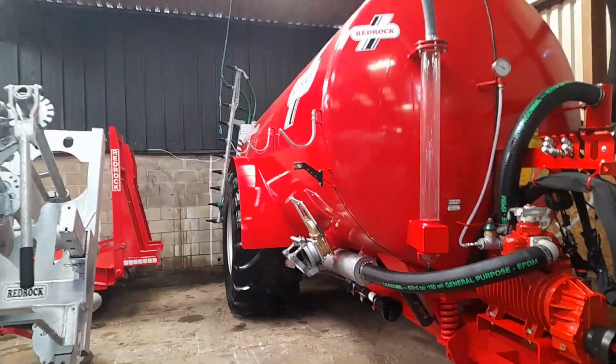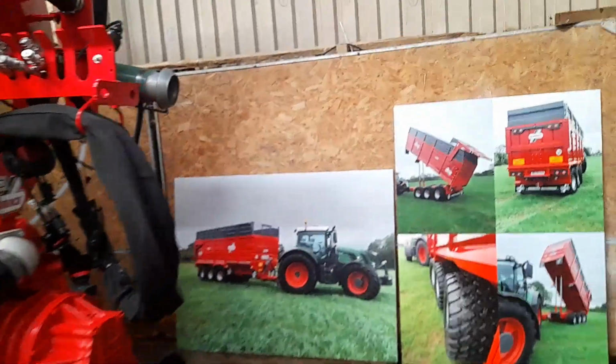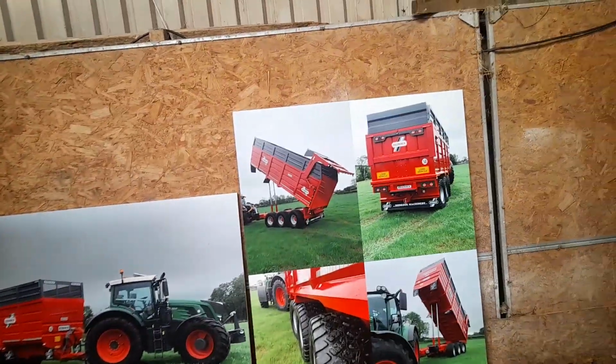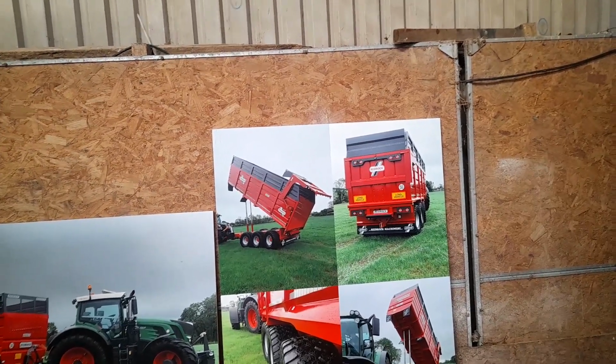That is a ball of a tanker. It looks bigger than 3000, but that's what it is, 3000. That's the Red Rock sinus trailer. They don't have one here, but they're a fabulous sinus trailer as well. They're heavy, but they're built to last.